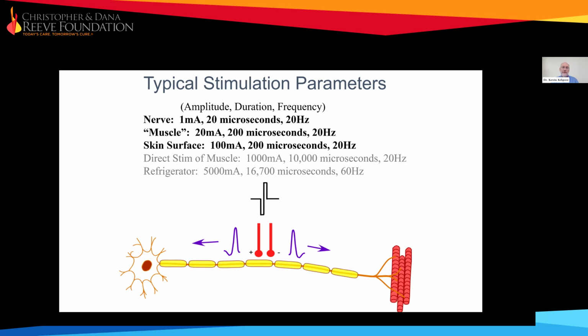So I don't know if that's helpful, but one thing to say is that if you try to stimulate a muscle from the skin surface, which you can do, that takes about 100 milliamps. Typically, those little stimulators that you use for that go up to somewhere around 100 milliamps. When we have an implanted device or like a pacemaker, those are around the 1 to 20 milliamp range.